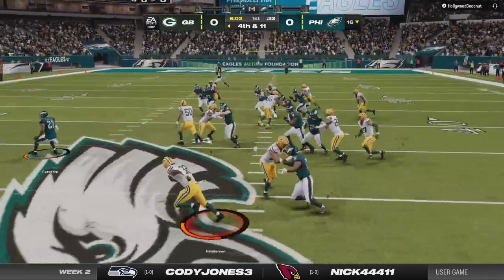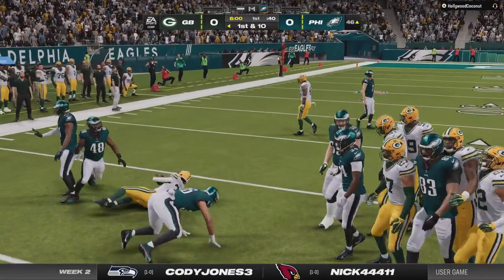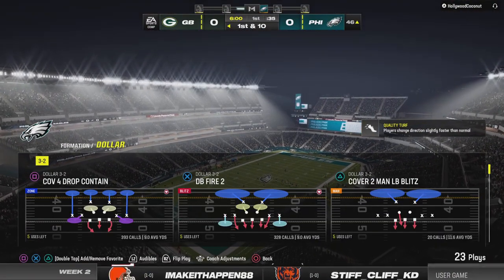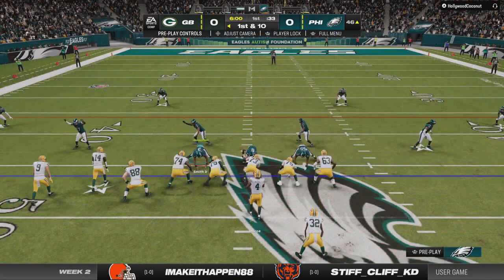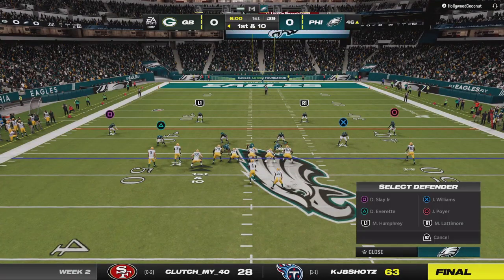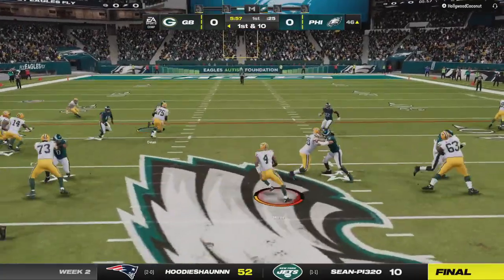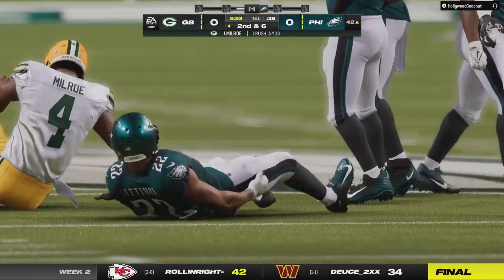Taken right around the 44. They call that a punt of 38 yards officially, and the Packers will have a short field to work with here as they take over first and 10. And they'll begin by running the option. Give him 4 yards there on the first down keeper.